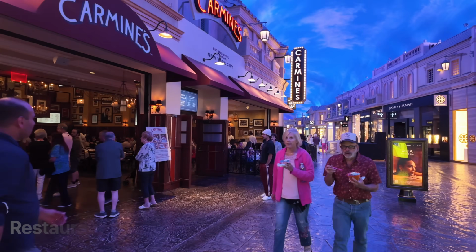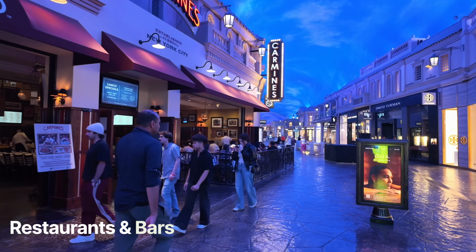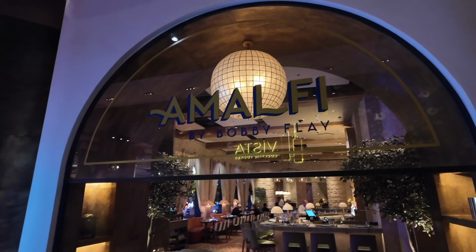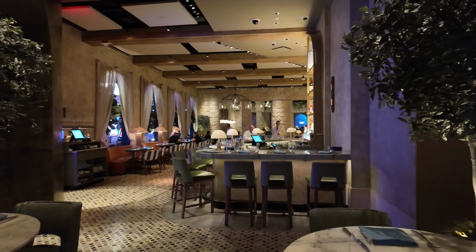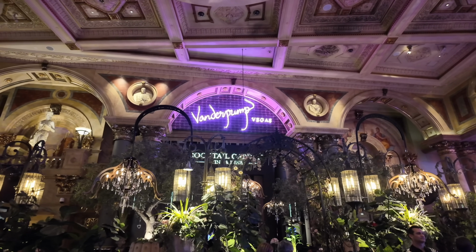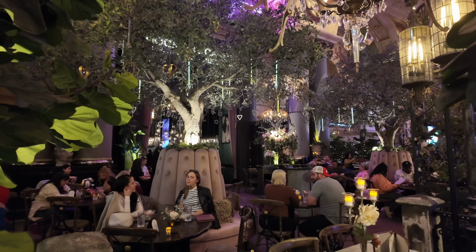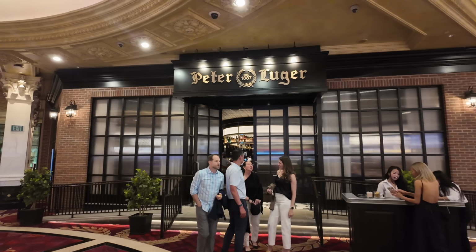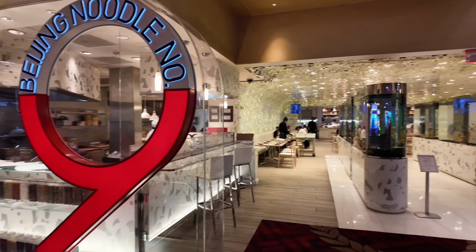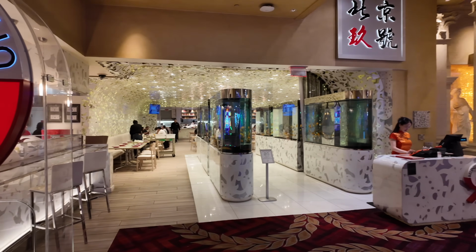There are a ton of restaurants, bars, and lounges here. Many of them are celebrity chef-owned. Some standouts include Nobu, a highly recommended Japanese spot. Amalfi is Bobby Flay's Mediterranean restaurant. Vanderpump Cocktail Garden is also here, and it looks absolutely stunning. You'll even find a Peter Luger steakhouse on the site. Basically, you'll never go hungry here.